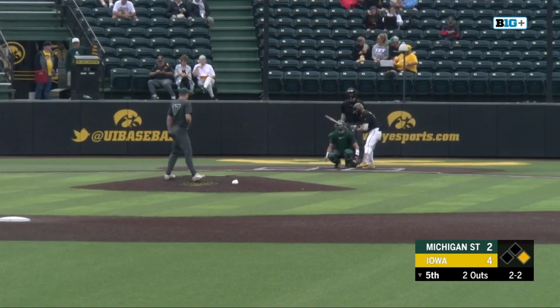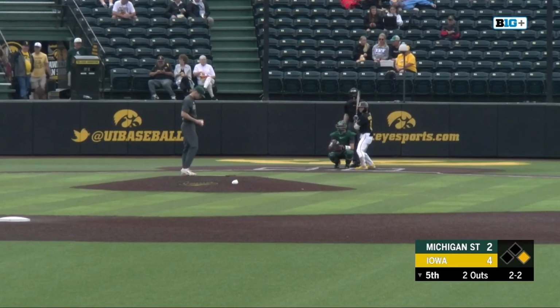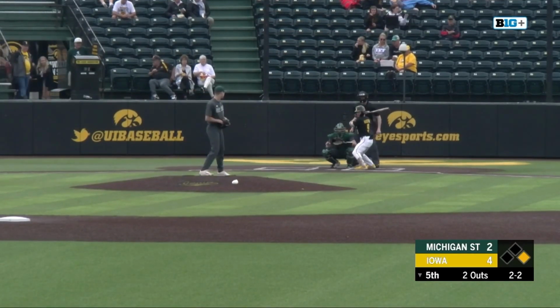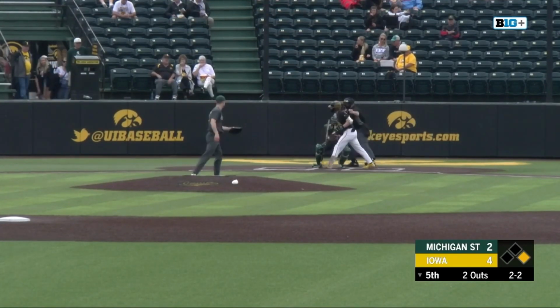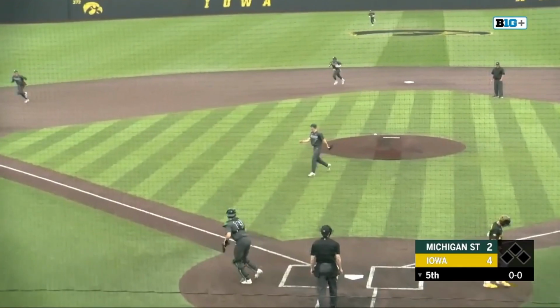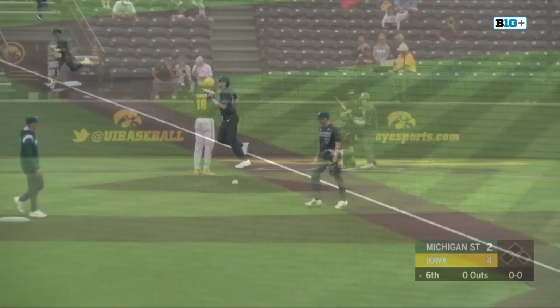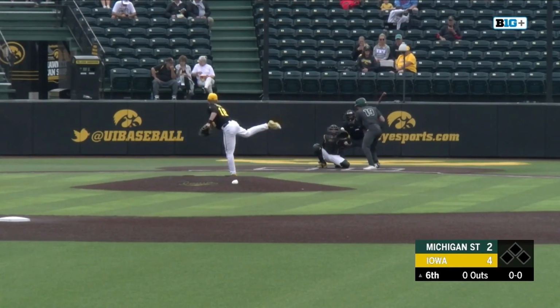Well, and that's the scouting report: slider, slider, slider. Now 4 in a row there. I suppose you can start playing the guessing game, but I think you've got to look slider and try to fight off the fastball if it comes. The 2-2, fastball right down the middle. And that'll do it for Huckstorf's at bat. He's out number 3 against this Michigan State lineup.